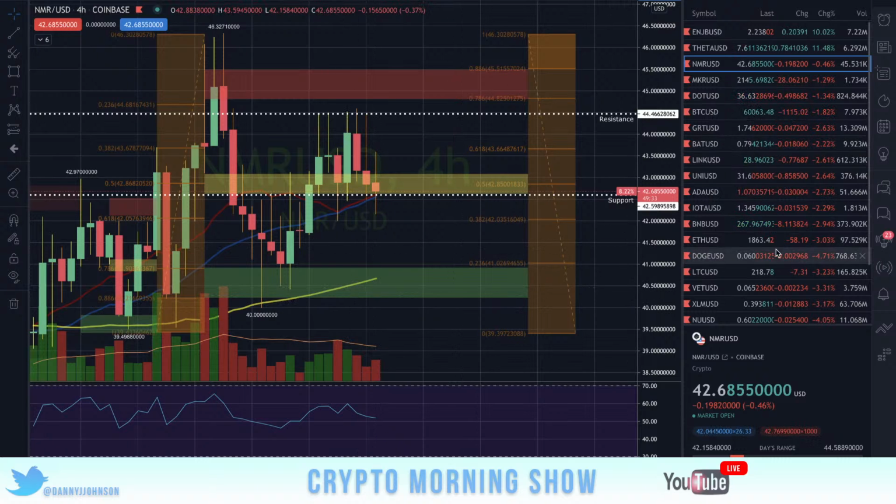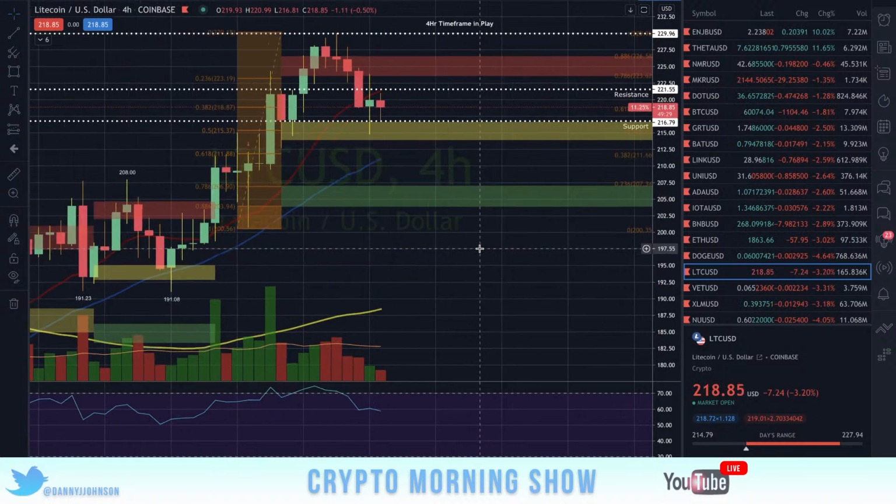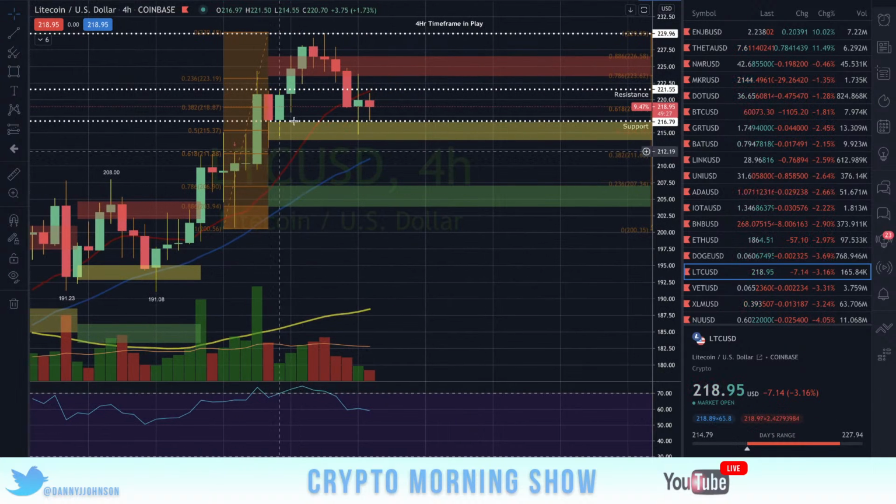LTC, Litecoin. Litecoin's kind of been a laggard. You see here, we did make all the way up through our buy target, the cautionary zone, and then made that higher low, and off we went into the sales target. So if you're sitting here with fresh powder, what you want to do is watch as we come back to retrace this 0.50. We did get support off of that and a bounce.